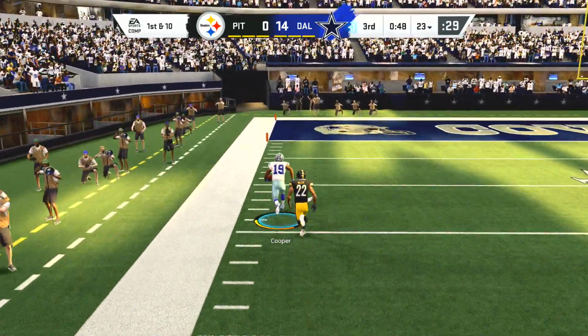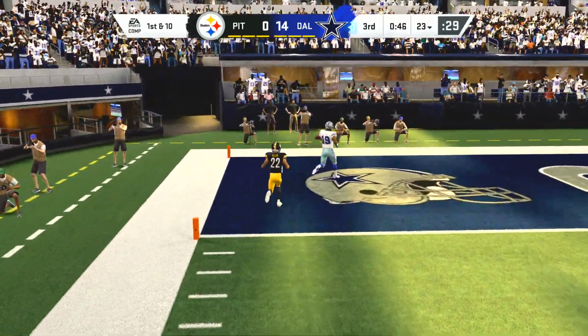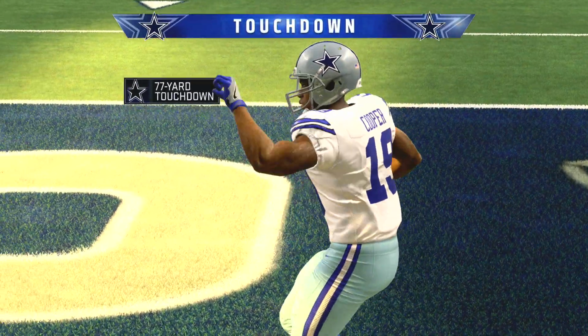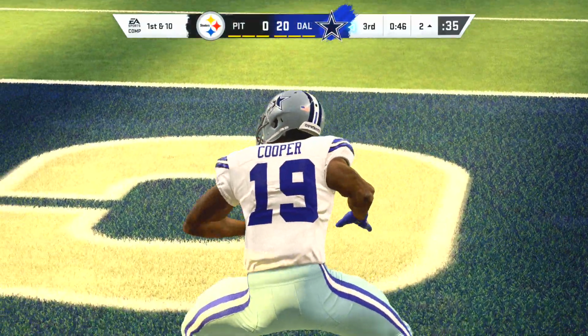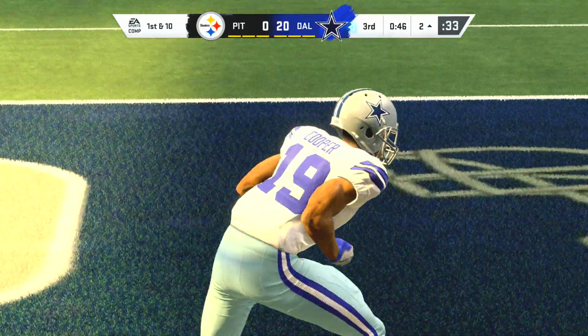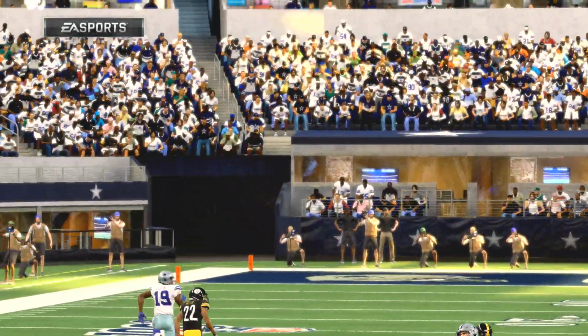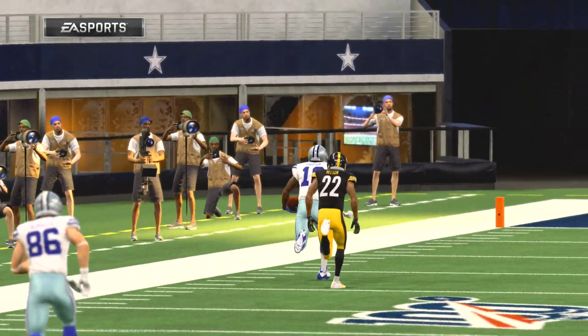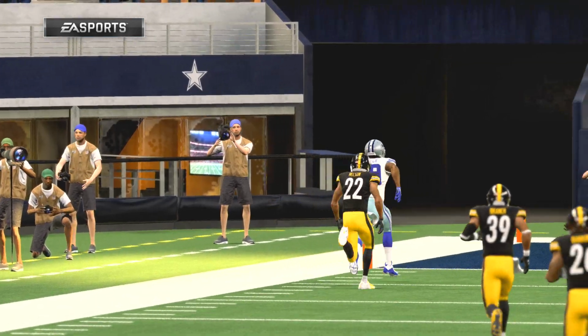And that's caught inside the 30. And he is into the end zone for a Cowboy touchdown. Amari Cooper, 77 yards. And the Cowboys will extend their lead. Always important to get the first score of the second half. Now you start to pull away a little bit and get some breathing room going.